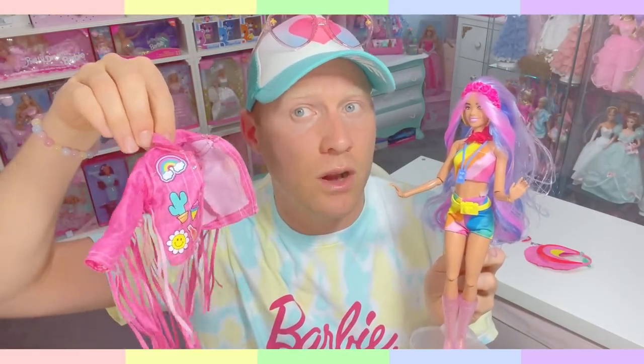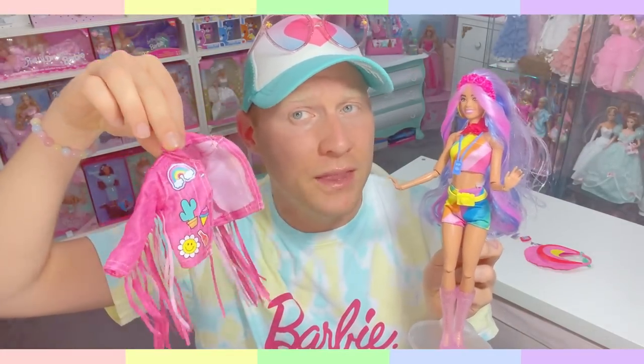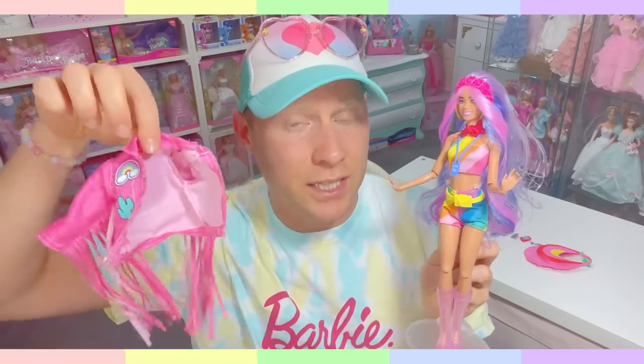Let's see, just one more time. It is a very cute jacket, don't get me wrong. It's super pink. It has all these happy emoji stickers on it. But yeah, I'm really kind of over this oversized look for Barbie, to be real with you all. But this little rainbow number on her is so freaking adorable.